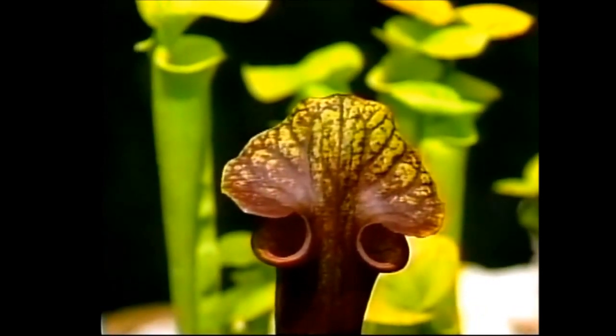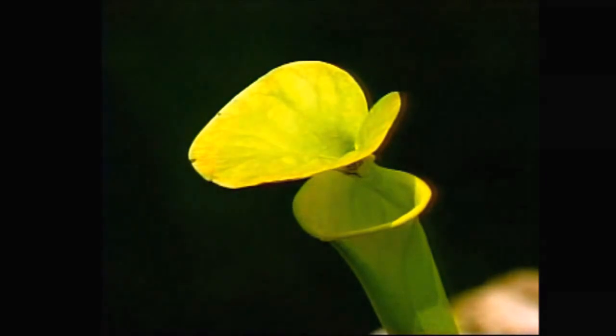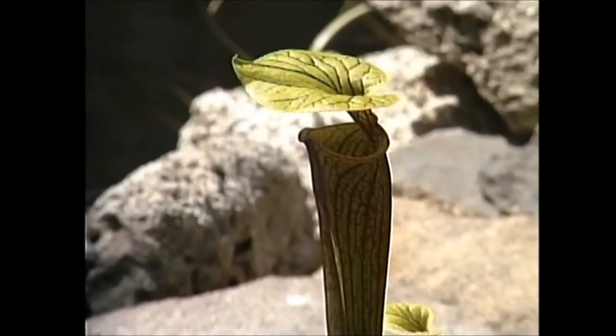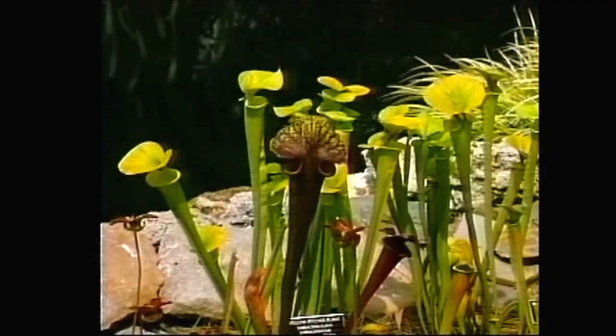The insect finds a nice, easy way to crawl down. When it gets to the bottom, the hairs are reversed. That insect can't crawl back up, gets too tired, falls into the digestive juices, and it's dinner. Well, they are really bizarre, but wonderful plants.